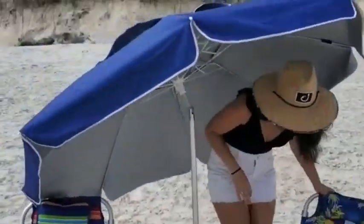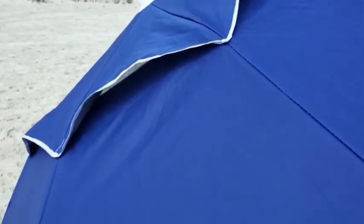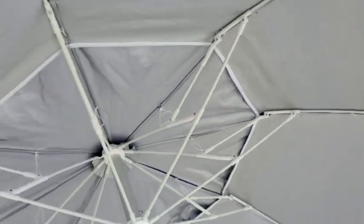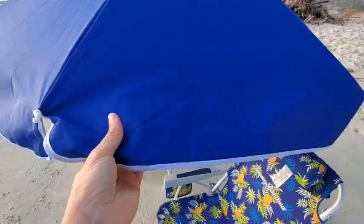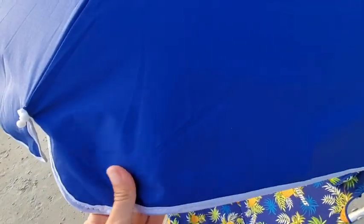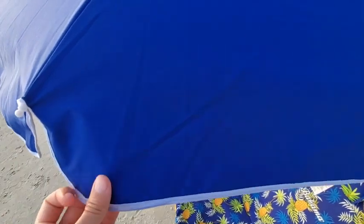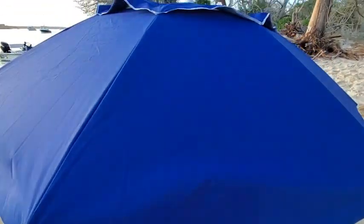Something else that makes this umbrella really sturdy and wonderful are these wind vents that you can see here. The blue is such a pretty color, but it's more than pretty. It has 50 SPF protection, and you can see here that underneath there isn't even a glare from the sun.